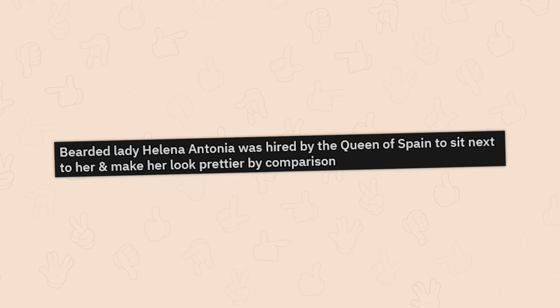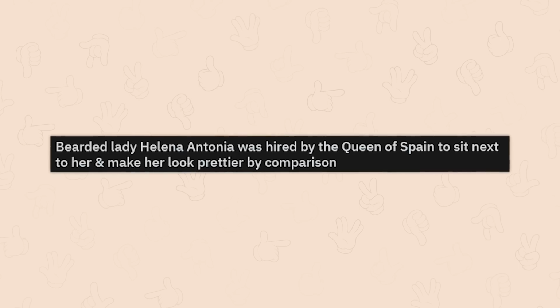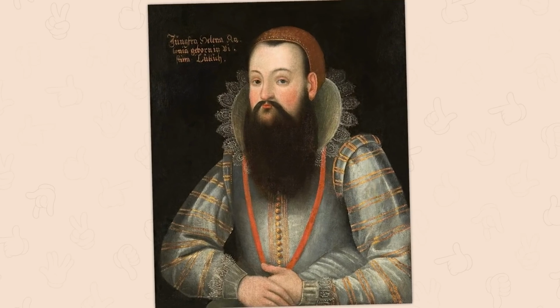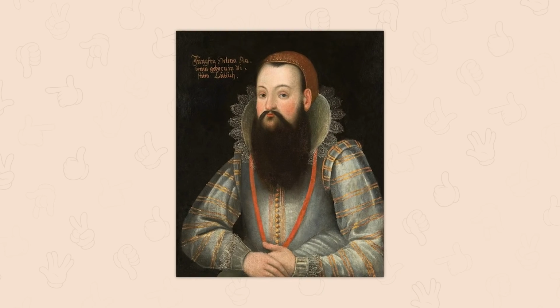Bearded lady Helena Antonia was hired by the Queen of Spain to sit next to her and make her look prettier by comparison. I mean, look, she probably got okay money, right? At least? Or maybe a room in the castle, palace, whatever you want to call it. I could do this job for just about anybody.